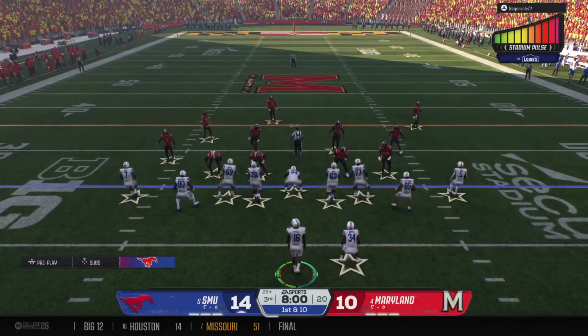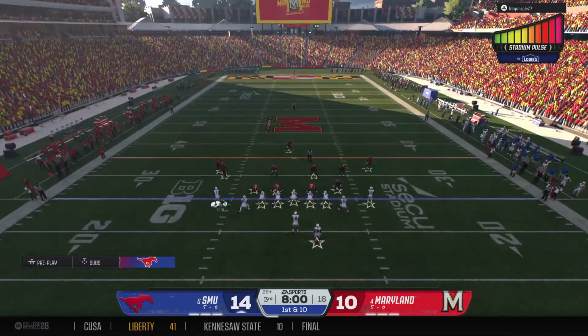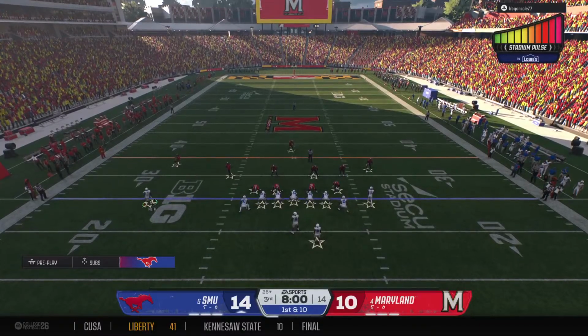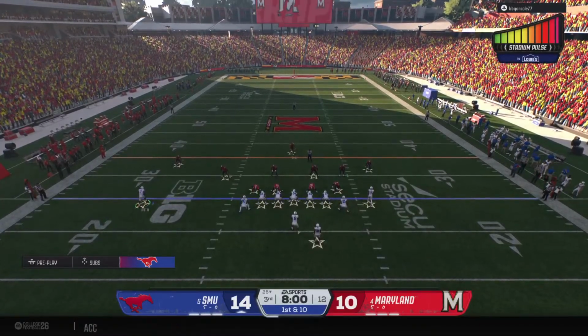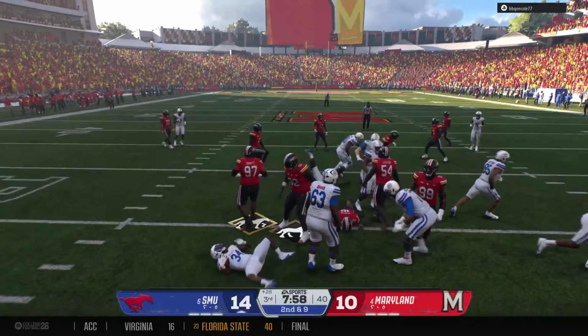The Mustangs offense back on the field. They built the lead with an efficient running game. Let's see if they can take to the air now to start the third quarter. And they get the second half started with the running play.